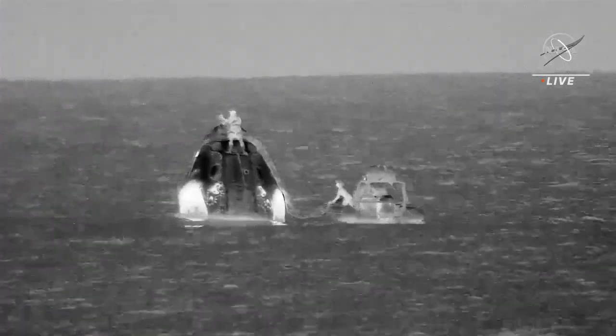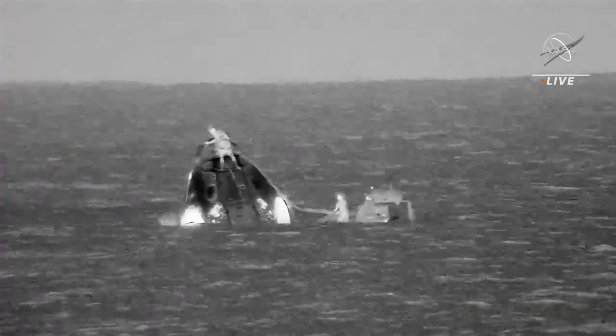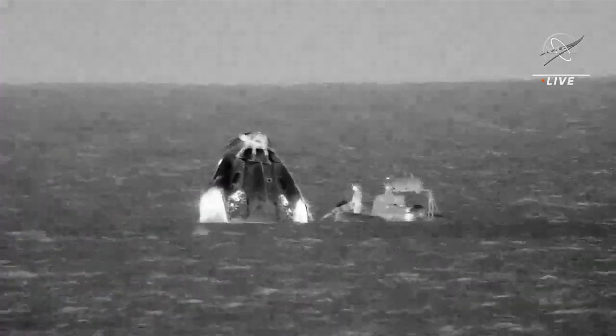The crew is out. Copy. We also have you 5x5. The boats are working on rigging up the vehicle. I'll get back to you closer to capsule lift.